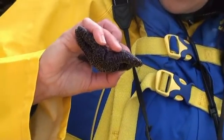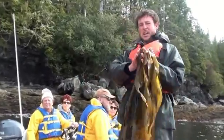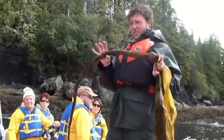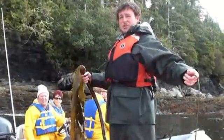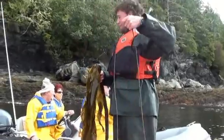Each one of those fingers, all sea stars have eyes, and they've got one on each one of those fingers. And this part here will actually fill up with oxygen and CO2 that allows it to float in the water. The root system gathers all the nitrogen and phosphorus and all the nutrients a plant needs to grow.